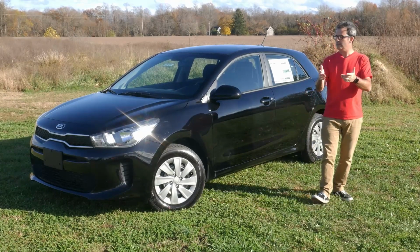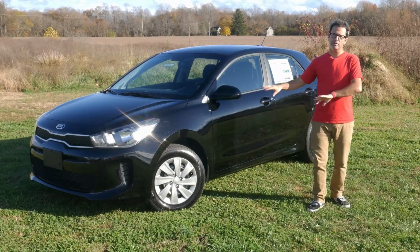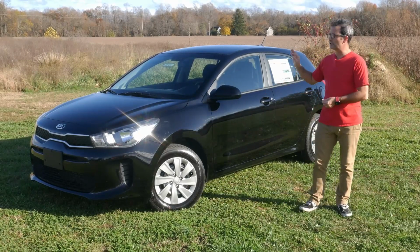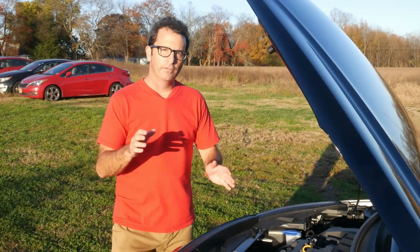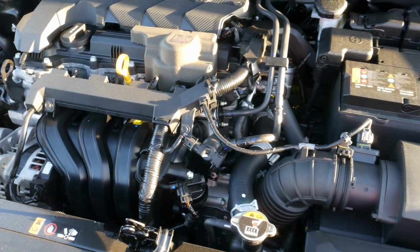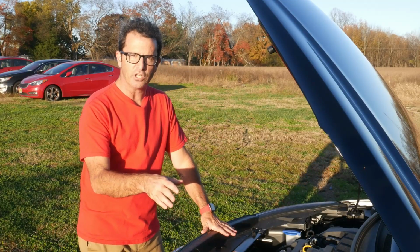What I want to do with you today is walk you around the exterior of the car, point out the exterior features, then we'll move to the inside and I will point out the interior features of this very nice looking Rio hatchback. The Kia Rio hatchback is powered by Kia's 1.6 liter multi-point injection engine. This engine is coupled to a 6-speed intelligent variable transmission.